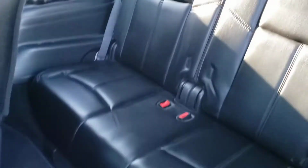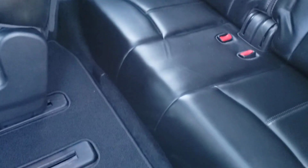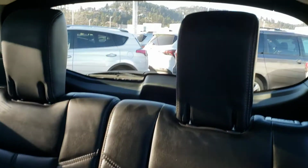If you want to access the third row, you can do so with this nice little handy lever on the side. You can fold the seat up and slide it forward, and that'll reveal your third row, giving you a total of 7 passenger capacity. And like I mentioned, you do have lots of legroom back there because you can slide the second row forward. You've also got a couple of cup holders back here, as well as some climate vents to help keep everybody comfortable on the drive. And those seats are the nice black leather with the great design as well.